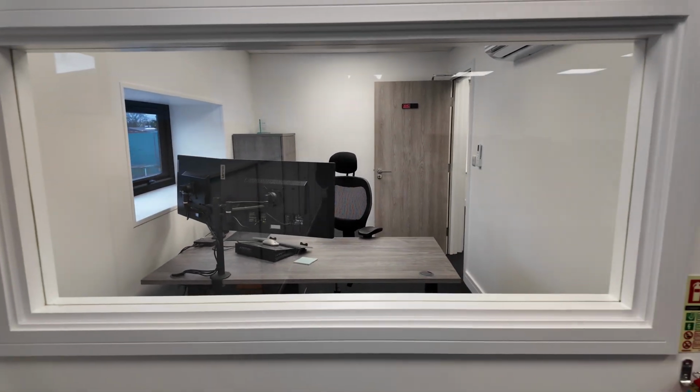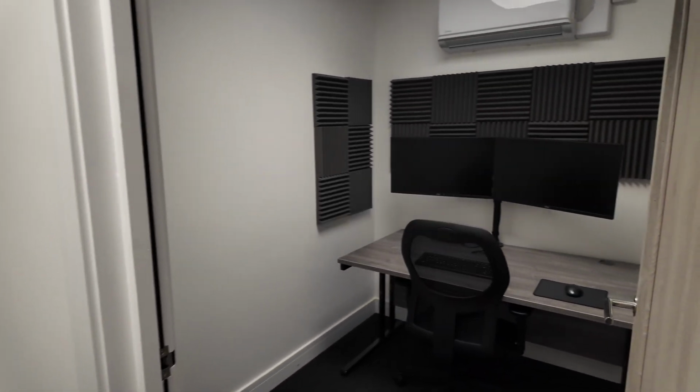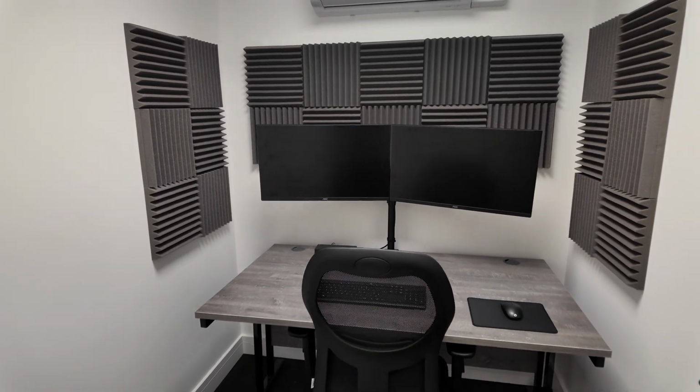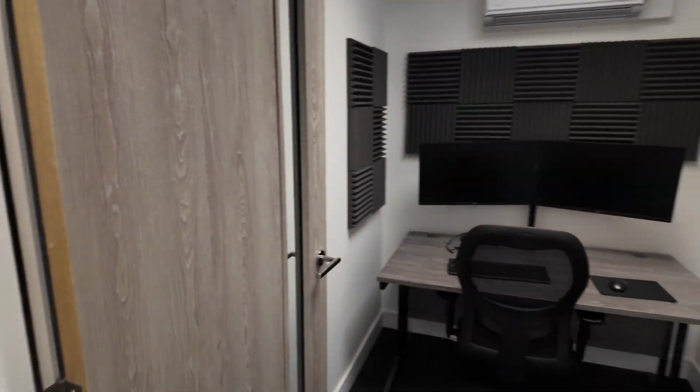Then we've got Dawn's office just in here. And then moving through the corridor, we've got the little demo pods. So this is where the sales team will do demonstrations, etc. Just little private rooms. We have a couple of those.